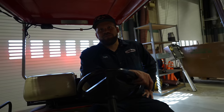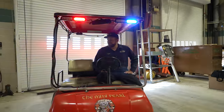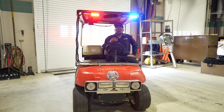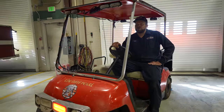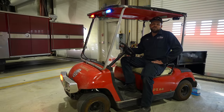So everybody's heard of the Black Pearl. Well, here's Fleet's Mini Pearl. It's our golf cart we use to drive around the shop here, drive around the property, get back down to the pump pit when we pump our trucks. We go around it to get parts just around the property here. And it's just a fun little shop project we have.